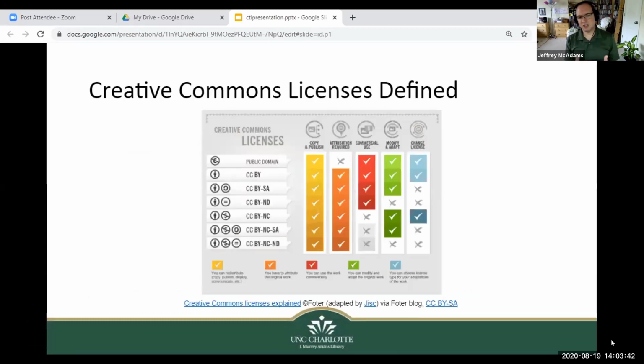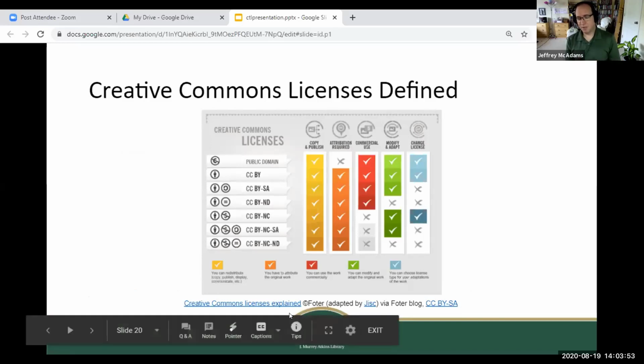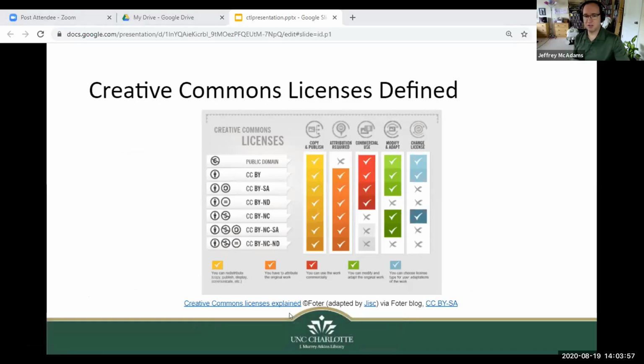So this is just an image of how the Creative Commons licenses look visually. So there are different licenses that the author can put on their work. And if you create something, let's say for your classroom, you can also put one of these on your work, and this will help you understand it. And I'd be happy to even meet with you and talk about that.